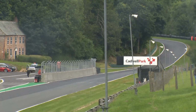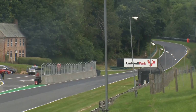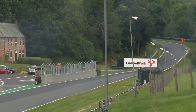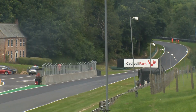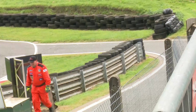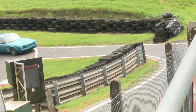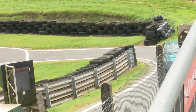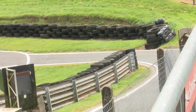Now, can they get into the paddock? Because at the mountain, Michael Seaborn got stuck across the paddock entrance. I hope he's moved. Ah, the paddock entrance is clear now. And they're able to get in. I thought we were going to have a traffic jam at the mountain there. Even Cadwell Park has bank holiday traffic jams sometimes.